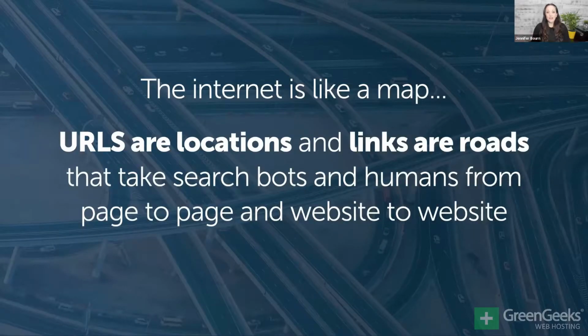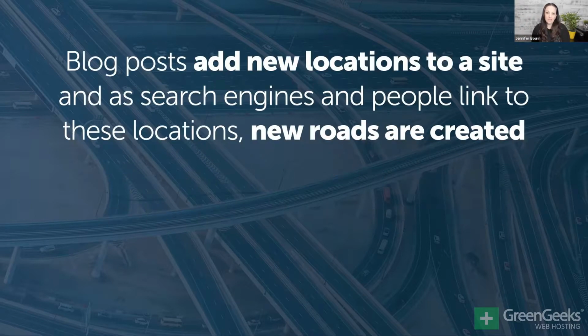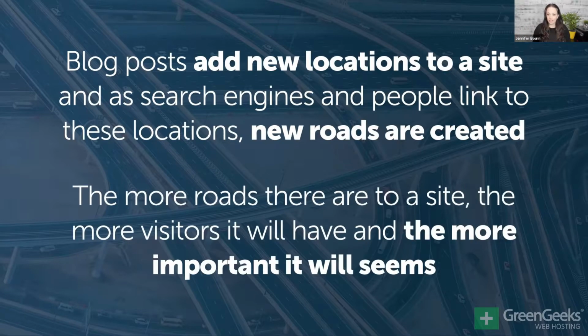Think about it this way. The internet is like a giant map. The URLs on your website are locations on that map, and links are the roads that connect all of the locations. Links are how search bots and people travel from page to page to page to site to site to site. Blog posts add new locations to your website, and it helps more search engines, more search bots, more people, more of everybody find the content on your site. Because when you create a new location on a map, new roads are created into that location. New links are created into that location. And the more roads there are to a site, the more links that exist to your pages, the more visitors that you'll have, and the more authority and value your site carries with search engines.